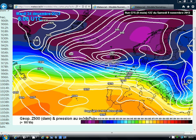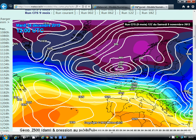And here we are on Christmas Eve with a very deep low pressure, 975 millibars I should say, over Scotland. Very tightly packed isobars, so there'll be gale or severe gale force winds and lots of heavy rain blowing through. So that's a stormy old Christmas Eve, if ever there was one.